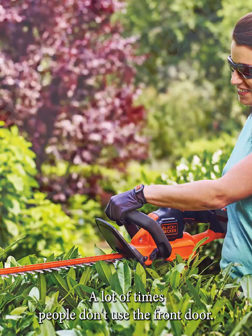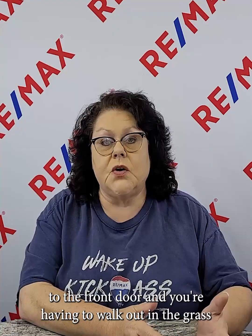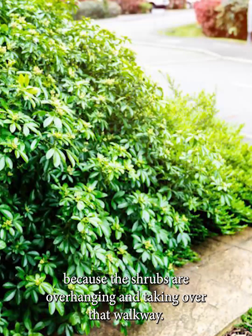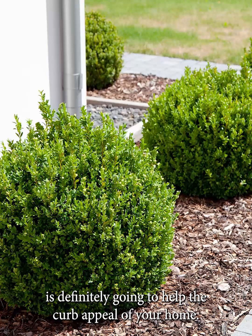A lot of times people don't use their front door. I've mentioned that before. You go in through your garage or wherever it's most convenient. So a lot of people don't use their front door when entering their house. And I can't tell you how many times I have parked to show a house and we go up the walkway to the front door and you're having to walk out in the grass because the shrubs are overhanging and taking over that walkway. Making sure your shrubs are trimmed back is definitely going to help the curb appeal of your home, and it will also make it an easier home to show.